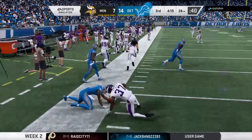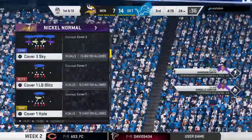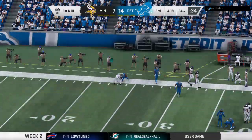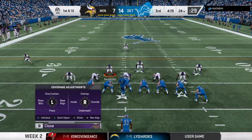It's a 4-yard return following a punt of 49. And the Lions will take over. The offense now at the line, ready for their next drive. They have the lead here.